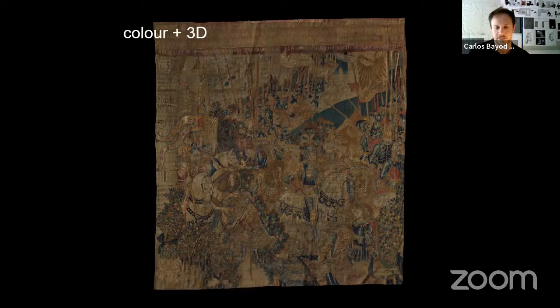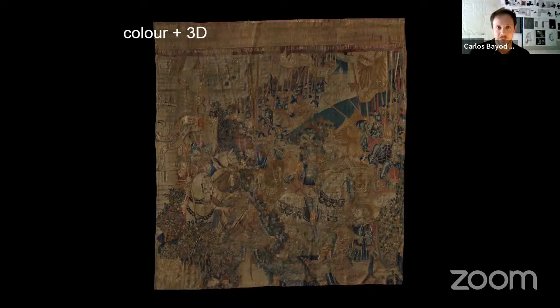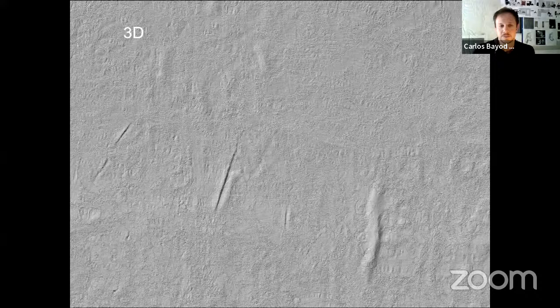It is one of the most exciting things, when you have the opportunity of looking at or recording a tapestry that is not lined from behind, that you can really start to understand what the colors must have been centuries ago when it was created. So if we go into details, we can see that the color alone is not giving enough information about the materiality of the tapestry. It is thanks to combining it with the information of the 3D that you can create these combinations.